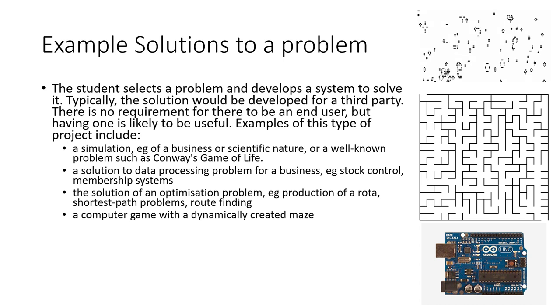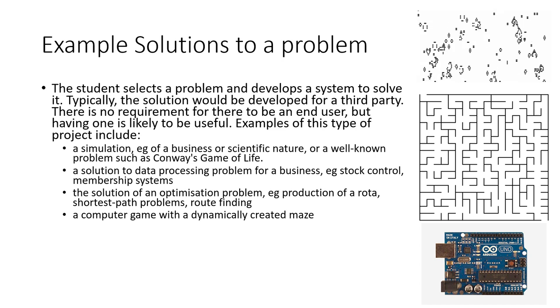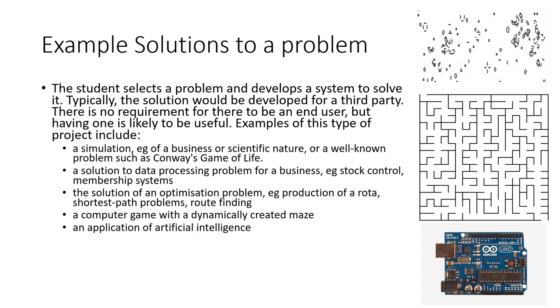A computer game with a dynamically created maze, a computer game with a pre-made maze. Probably that's kind of where we're starting to see differences in the A-level standard versus not A-level standard. Dynamically meaning that it makes it when the program's running, so it's not a pre-made maze. Expect interesting projects and interesting mazes and stuff.